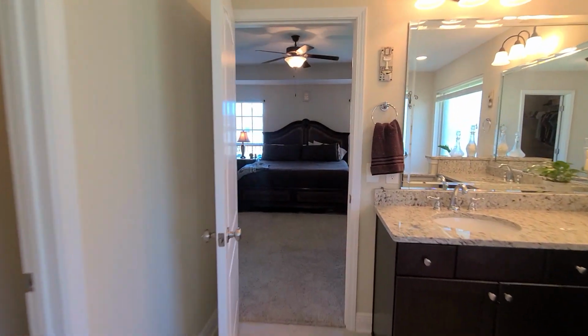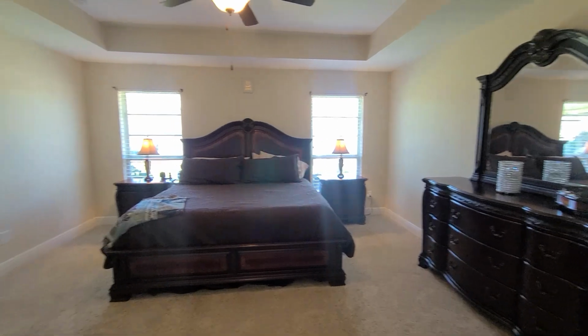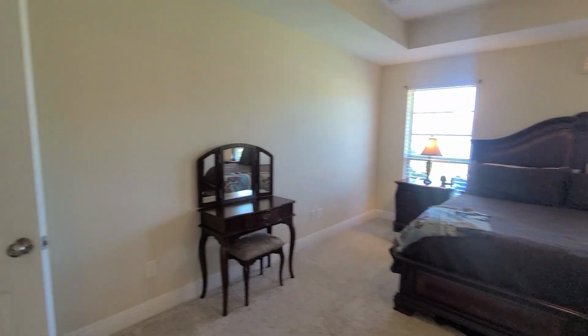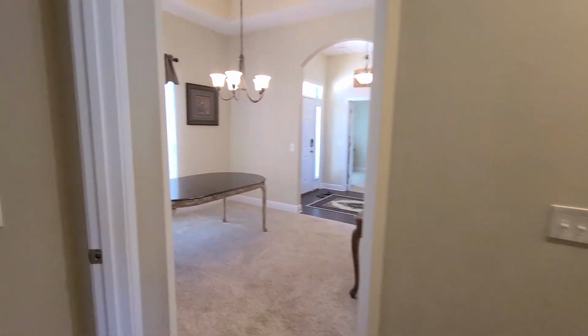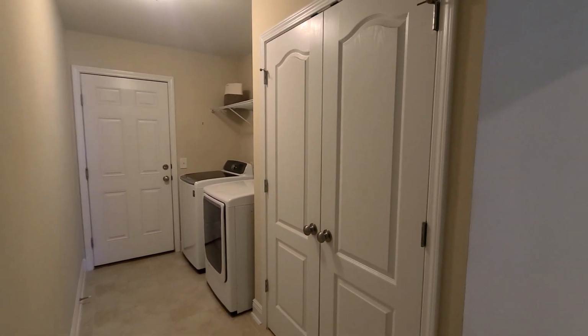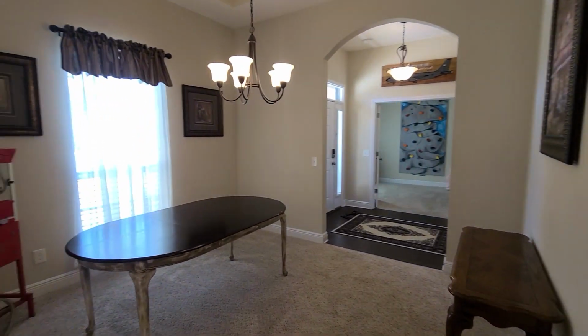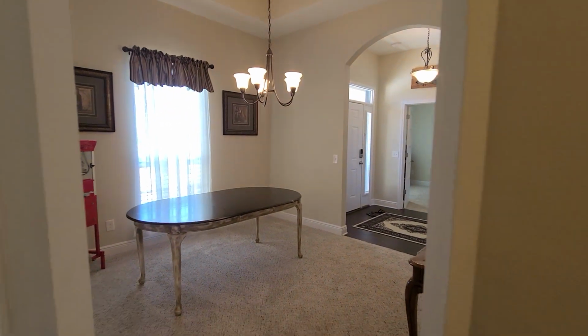And I didn't point out in the kitchen, but the owners had told me that above the cabinets in there, it is wired for lighting above the cabinetry. Into the laundry room, we have our garage access, as well as this double-sided closet for additional storage. And this flows right back into the formal dining space from the kitchen.